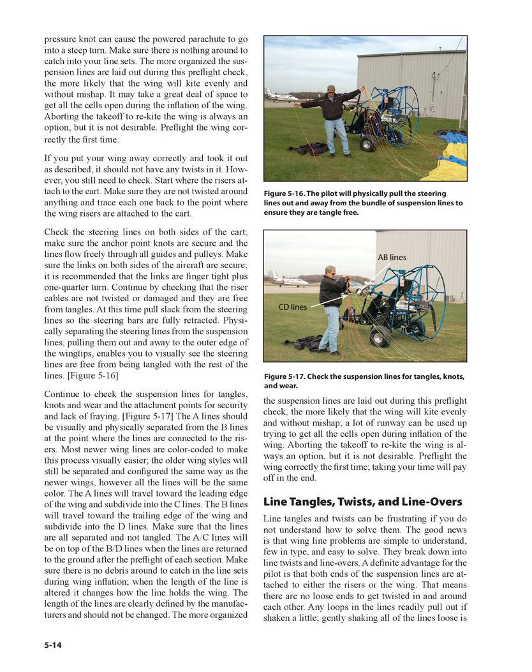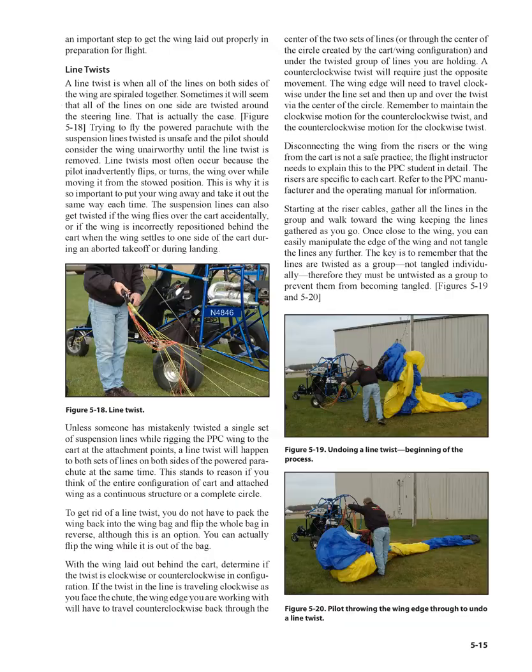A definite advantage for the pilot is that both ends of the suspension lines are attached to either the risers or the wing. That means there are no loose ends to get twisted in and around each other. Any loops in the lines readily pull out if shaken a little. Gently shaking all of the lines loose is an important step to get the wing laid out properly in preparation for flight.